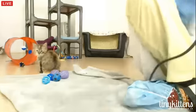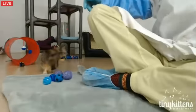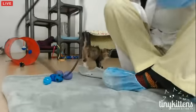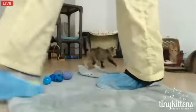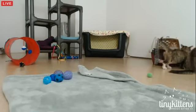Oh my goodness, little Noelle. Oh, I know. It's just not fair. It's not fair being so fluffy. Oh, you're too cute. Okay, lights coming back on. So, there we have it. This is a very ringwormy kitten. But everyone else appears to be winning.